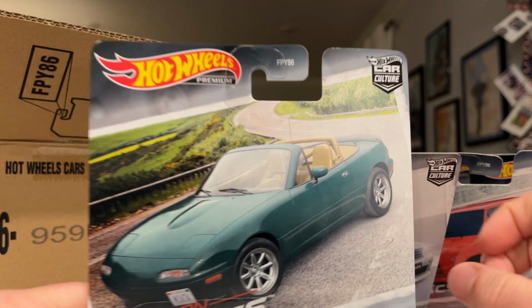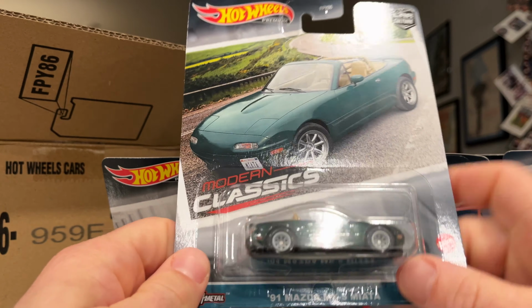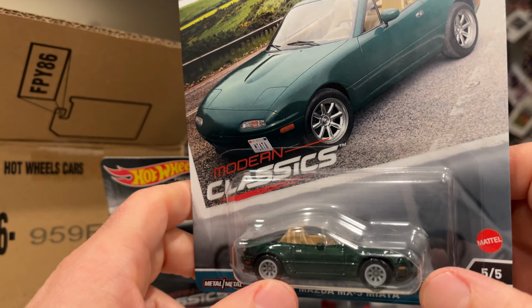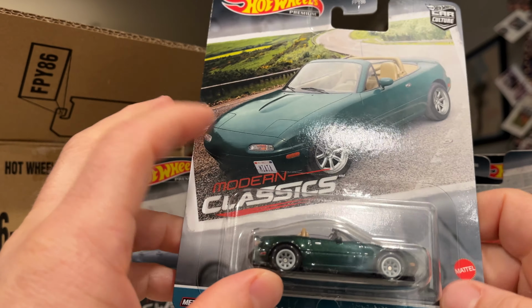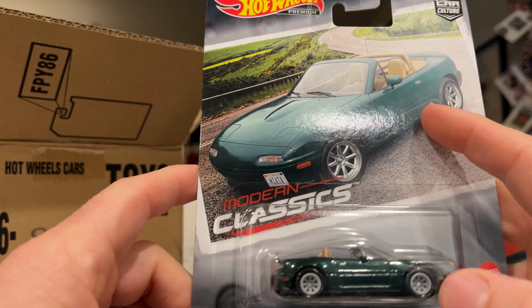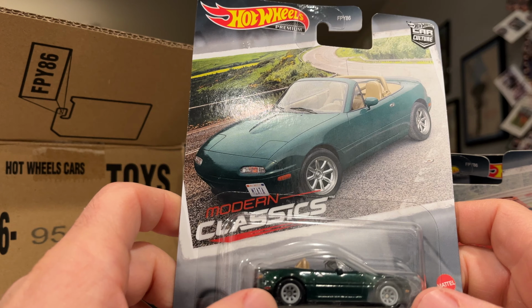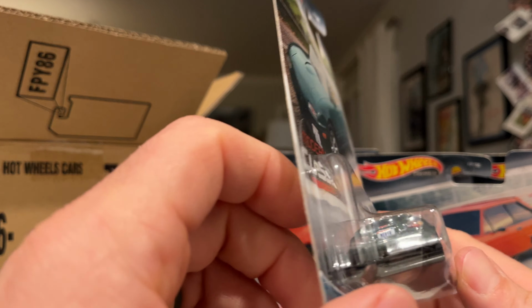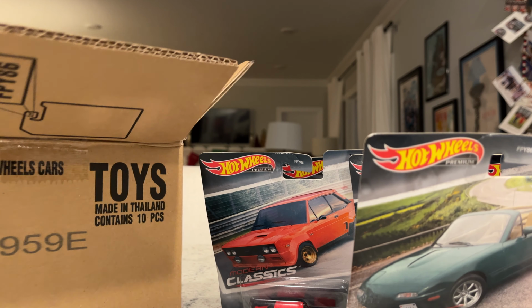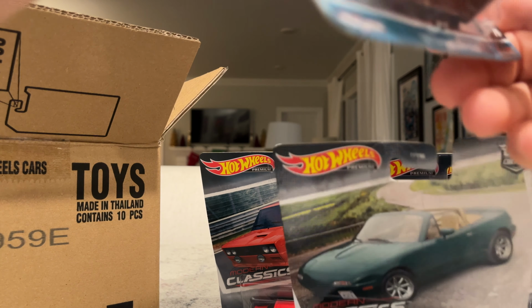All right, let's see what else we got. Oh, skipped over there. The anticipation is killing me. So the '91 Mazda MX-5 Miata, right? This is the first generation Miata. I think this is the first time that it's in premium, so it has a metal base. It's got real riders, the perfect little real riders. And green and beige. Can't go wrong with that, right?